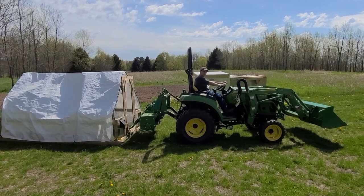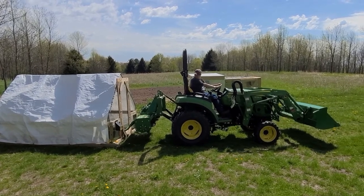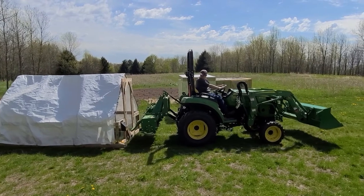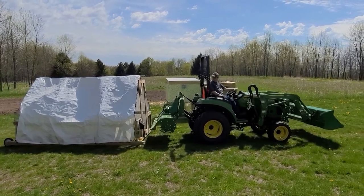We're working on getting the chicken tractor moved so it's in place and ready for the meat chickens later this week. Mandy's gonna take and get it hauled into place. Usually it's light enough you can haul by hand, but we're gonna make it easier on ourselves and move it with the tractor.